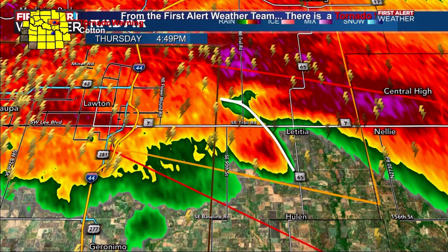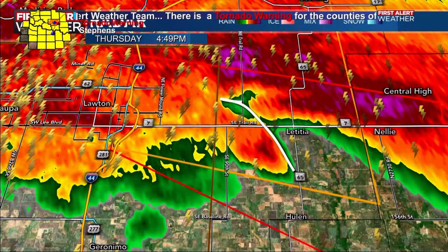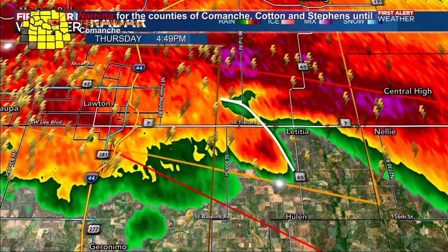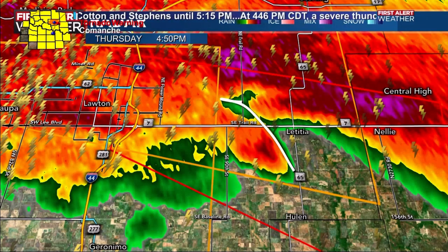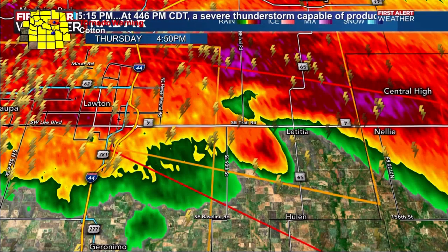So either way, take this seriously, get to your safe place now, as we are not entirely sure with the reports if it's still on the ground or not. Definitely still destructive hail and winds regardless of if it's on the ground. So you want to get down to your lowest floor in your house and get away from windows, be in an interior room. Definitely want to just stay safe with the system as it's coming through the area.